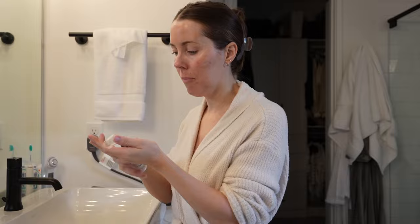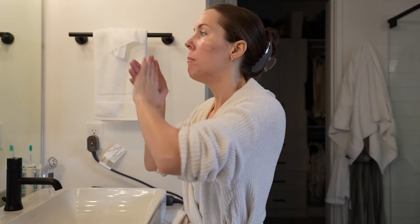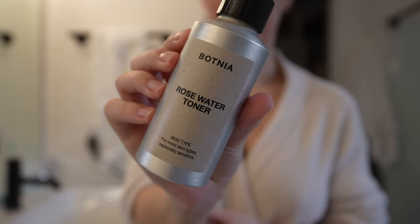So I'm only going to go in with 3 other products. Next up, I'm going to go in with this hydrating serum. It's from Botnia. One pump will do ya, that's for sure. Most of my products are from Botnia Skincare. I discovered them and I am so obsessed and so in love, you guys. Next, I'm going to go in with this rose water toner. Let it soak in a little bit.